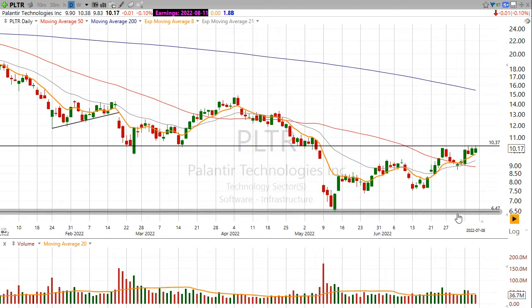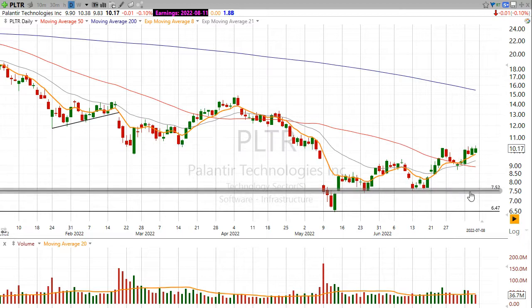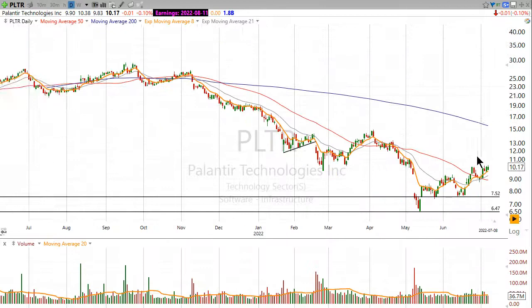We have a low down here at around 6.50, then we have a higher low over here at around 7.50. And so we have a low, a higher low, and a potential short-term trend change. Now, I'm not going to say this stock looks like it's going to go back up to 50 bucks. I don't know if that's going to happen.